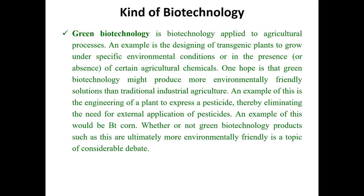And green biotechnology is the biotechnology that we deal with as agriculturists, the application of biotechnology in the practical field. An example is the designing of transgenic plants. We have Bt brinjal, eggplant or brinjal, which carries a gene from Bacillus thuringiensis. The gene name is the Cry1Ac gene. Why did we introduce this gene into the genome of brinjal? Because brinjal is prone to the brinjal fruit and shoot borer. And this is a dangerous pest.